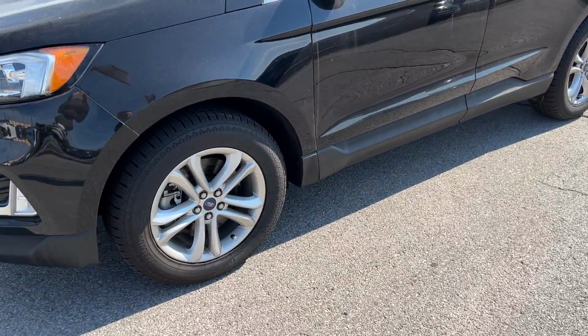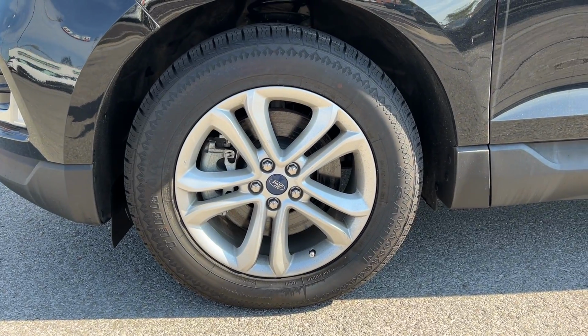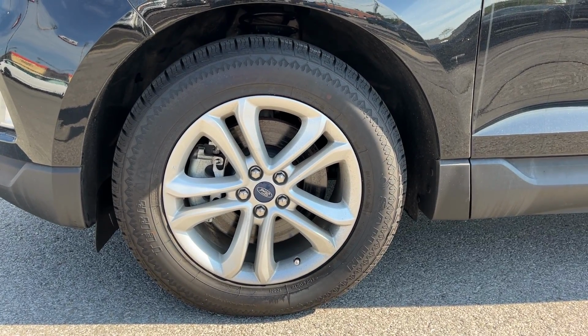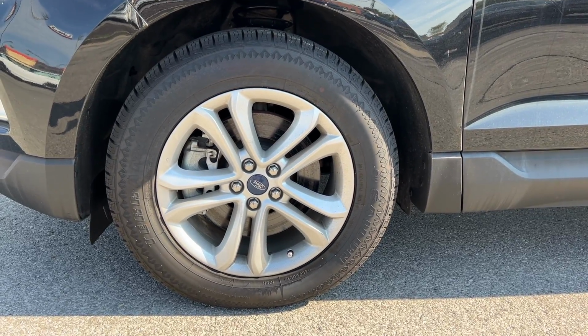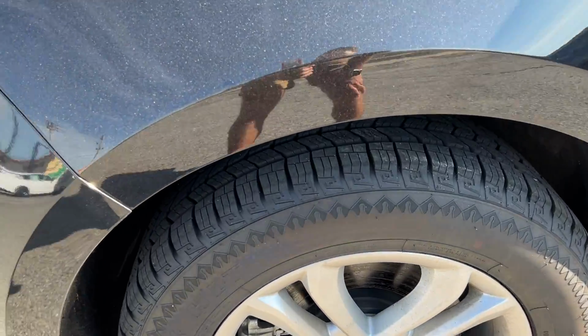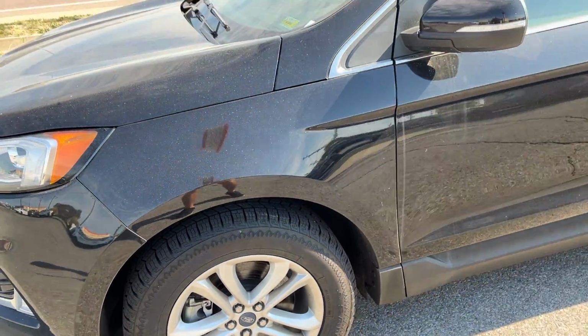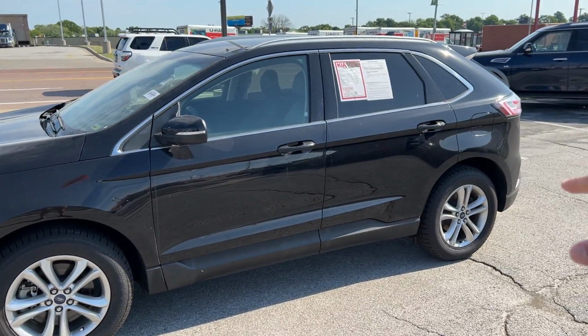Moving around to the side of the vehicle, we've got an 18-inch 5-spoke alloy wheel set on some pretty aggressive looking all-terrain tires almost. This looks like a winter set possibly. But yeah, I mean, just look at that tread there. You got some grip there, that's for sure. All right. We've got color matched mirrors and door handles, chrome surrounding our windows here.